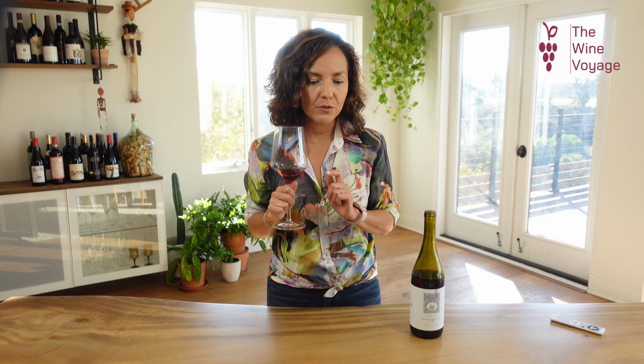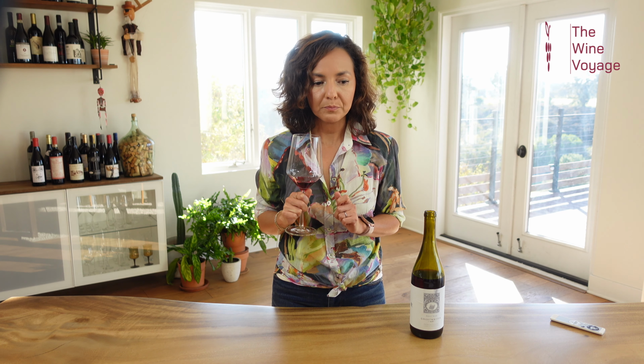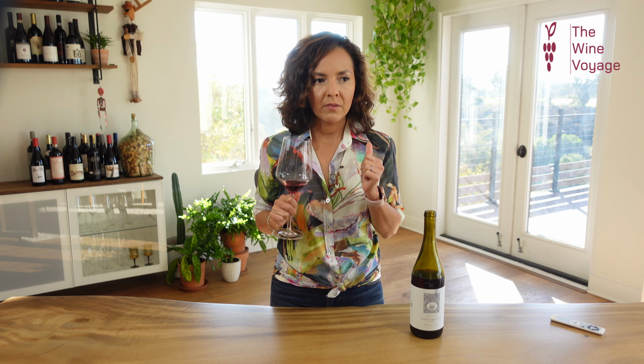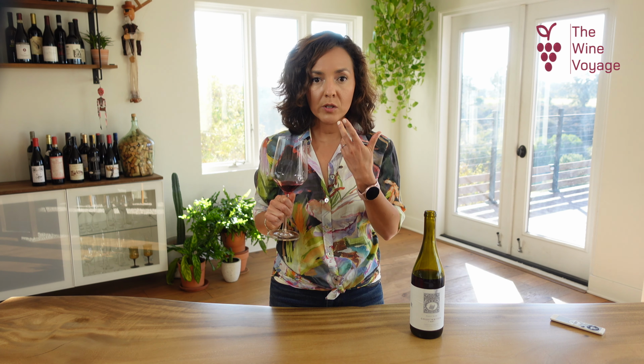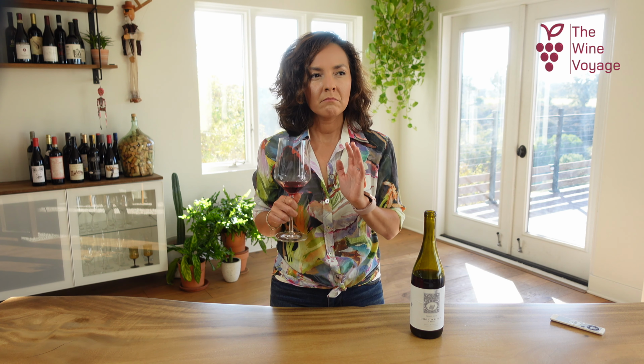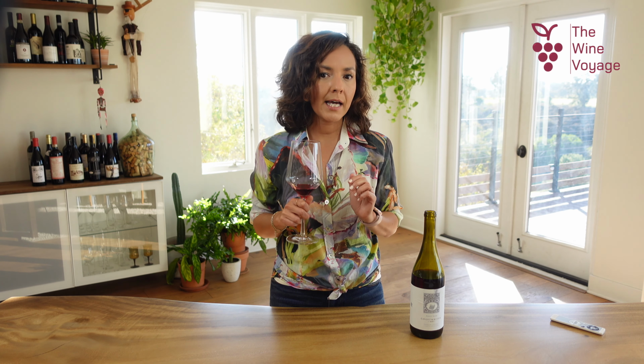So I would say this Pinot Noir definitely has tannins, but softer tannins, velvety tannins. My mouth does feel astringent and dry, but it doesn't feel overly dry. So I would classify this as a low to medium tannin wine.